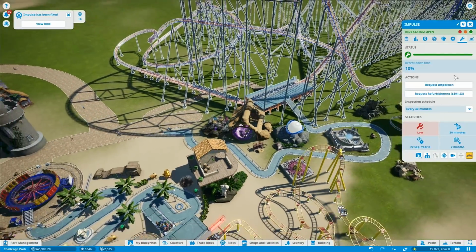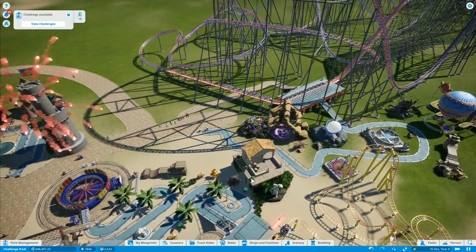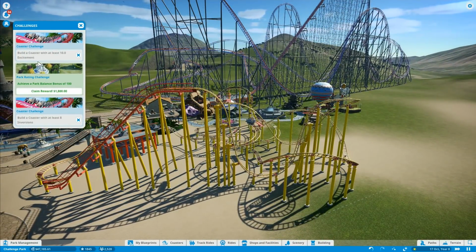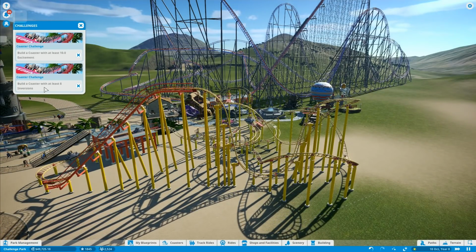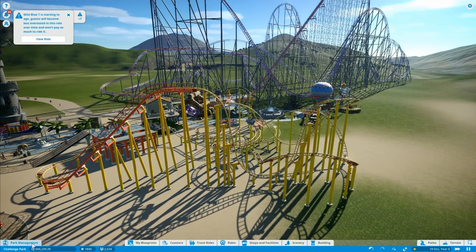And literally just go for it. That's all we got to do. We just got to wait for them. I don't think there's a lot else that we can do with that. So, we've got a brand new, massive, great big ride up there. So, achieve a park balance bonus of 100. Done that. Build a coaster with at least 10 excitement and with 8 inversions. Wild Blue is starting to age.